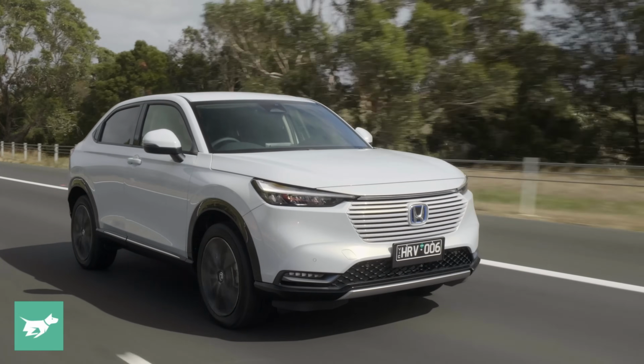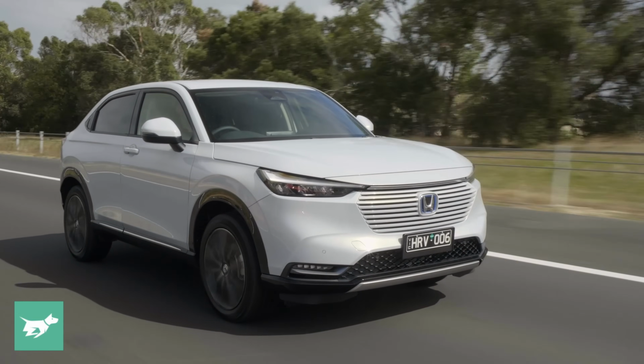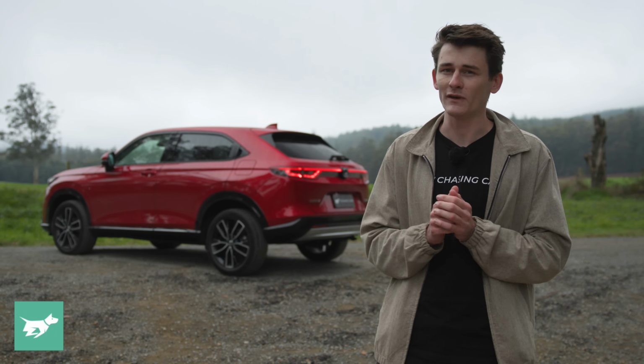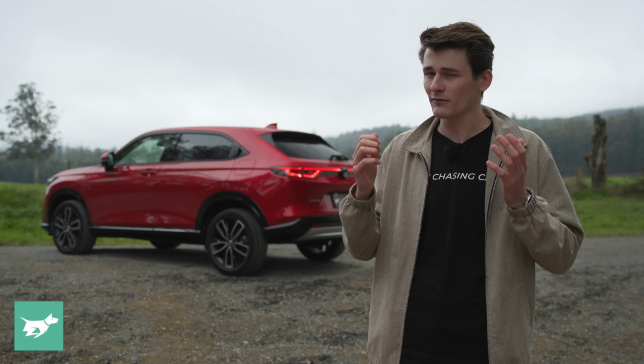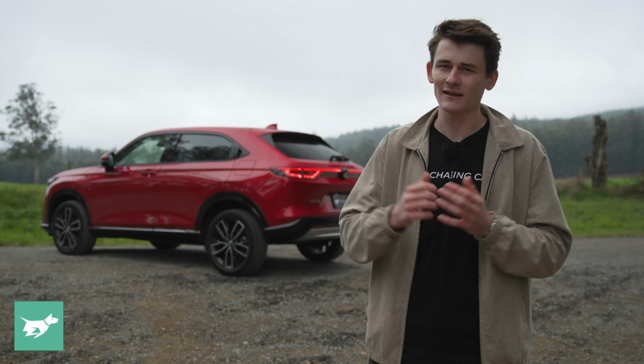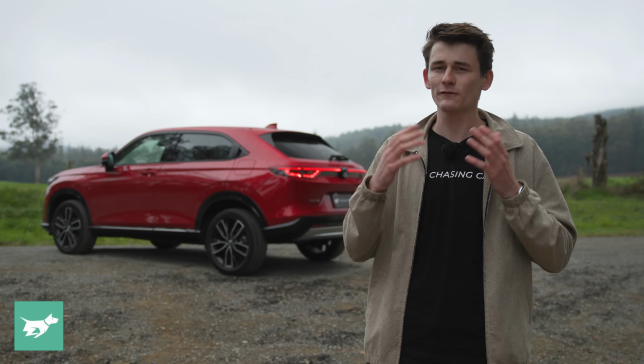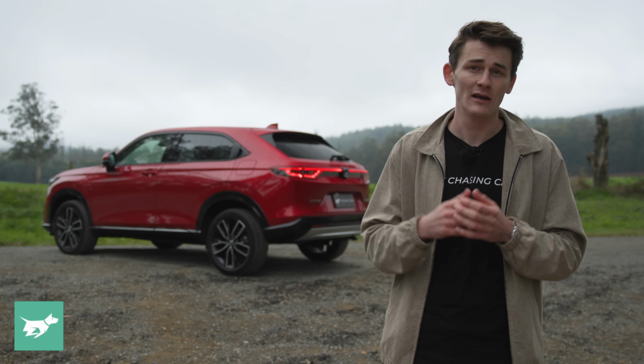There is the elephant in the room though, and that is the $45,000 driveaway price. Now, it has come a long way in terms of interior premium fit and finish, but there are some things like the lack of a sunroof option and the fact that it doesn't come equipped with leather as standard that mean this car maybe doesn't feel as fully specified as that 45 grand would lead you to believe.